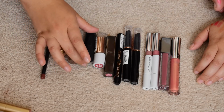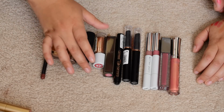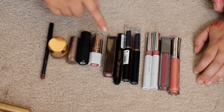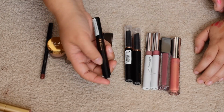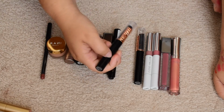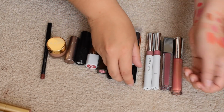100% Pure in Cactus Bloom, which is an orange. Audrey, which is a rose color. We have Berry More, which is one that is really good for fall. I have Julep's Primrose. Catrice is a brighter pink, which is this shade here, like a very hot pink. We have two from Flower Beauty. One is a peachy color, one is red.